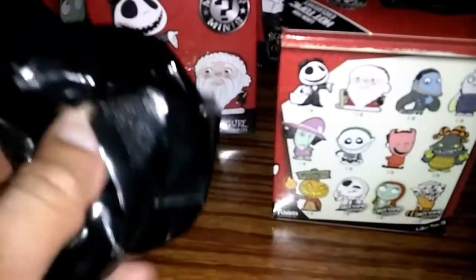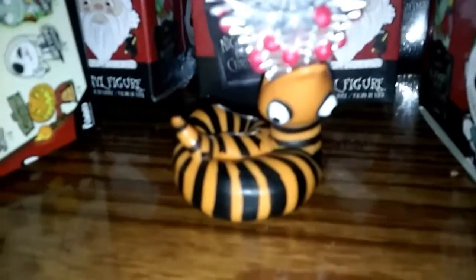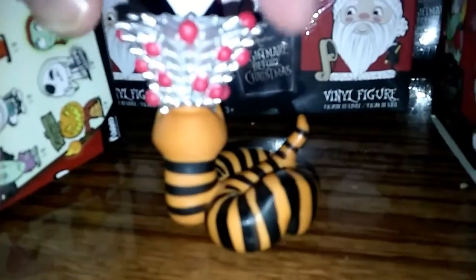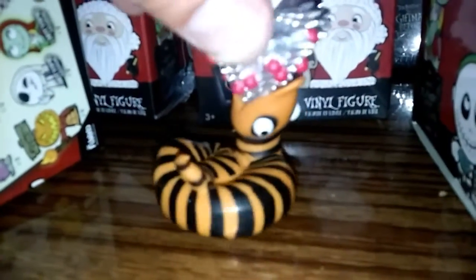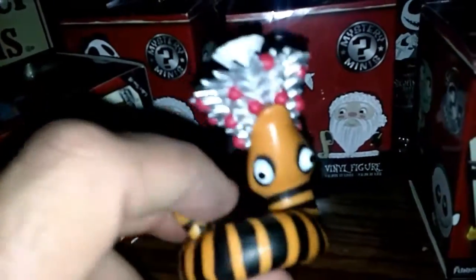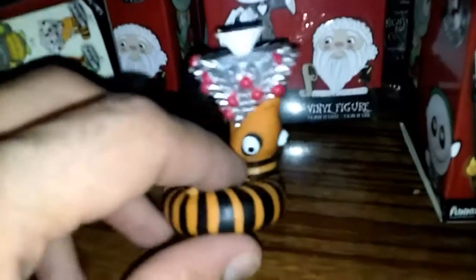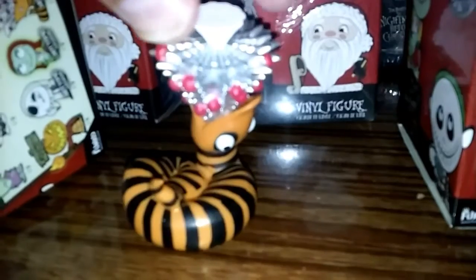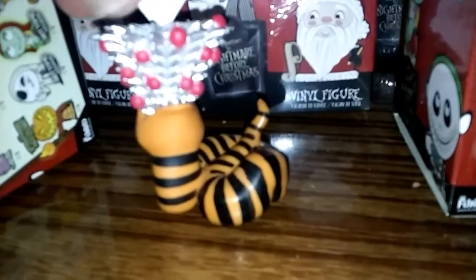And this one, I can't tell what this is. Maybe Jack. Let's find out. Oh, this is so awesome. This is actually the snake that eats the Christmas tree. When Jack's Santa Jack, he delivers all these presents, and this giant snake comes out of his bag. Oh, this is nice. Very well detailed. It's actually the same snake, since it's a Tim Burton movie. It's the same snake you see in Beetlejuice. This is pretty badass.